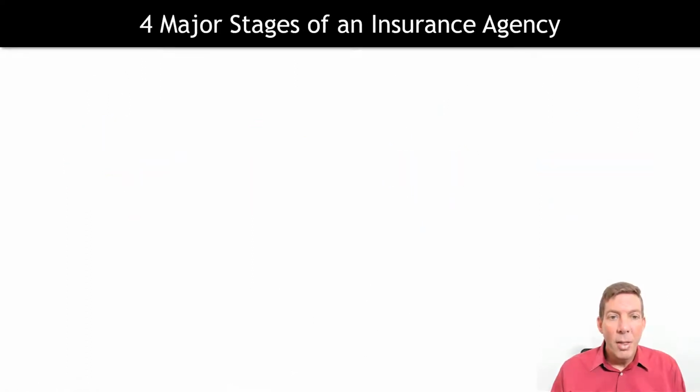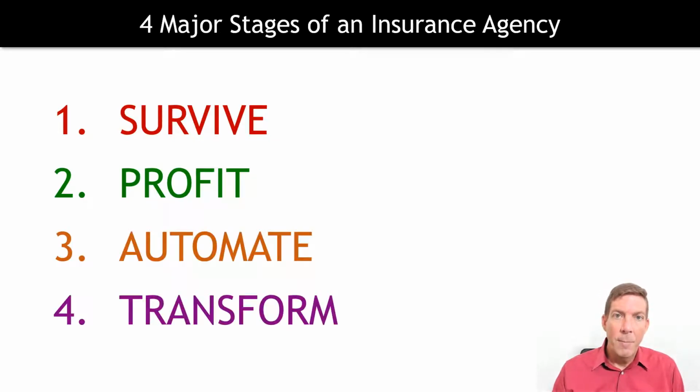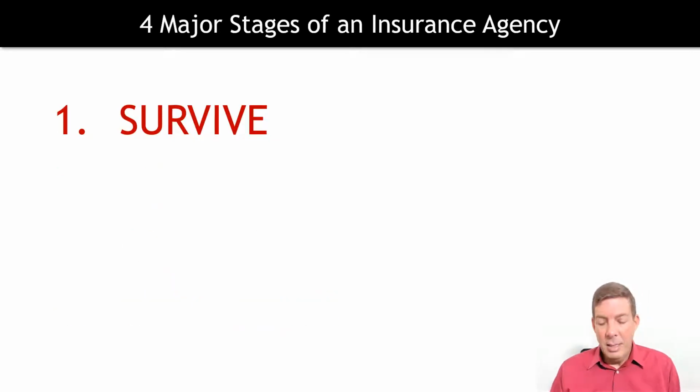Today, we're going to talk about the four major stages of an insurance agency. Now, these could really be applied to any business, so if you've been in other businesses before, it might be relevant. And the four stages are survive, profit, automate, and transform. If we go back to the beginning here, survive, this is something most people are familiar with, this concept.